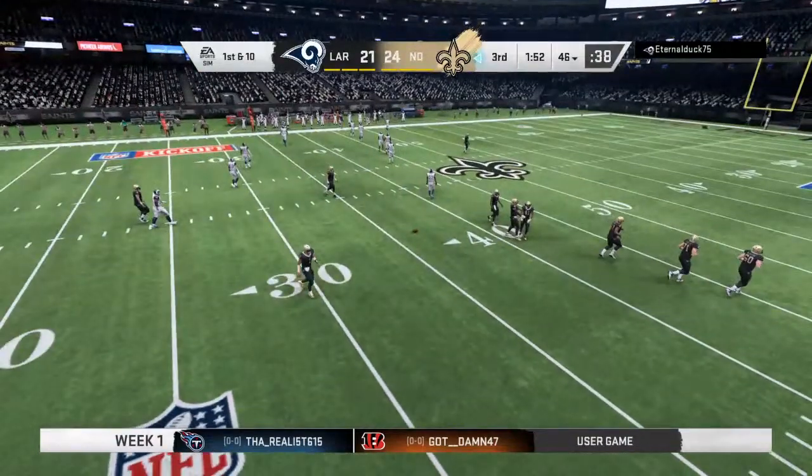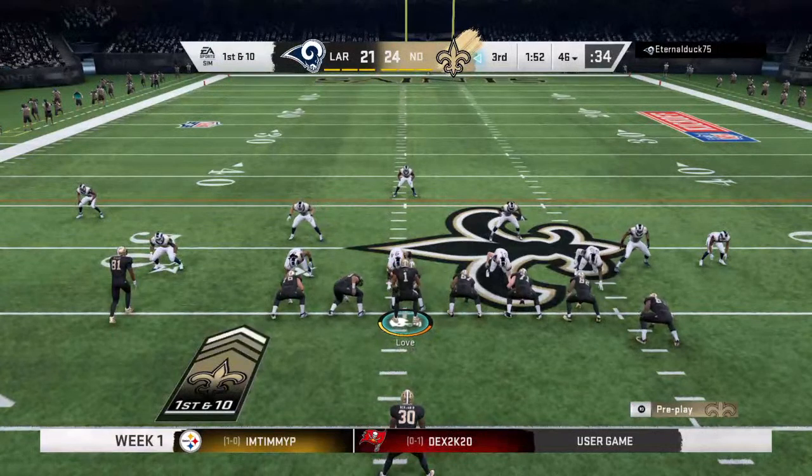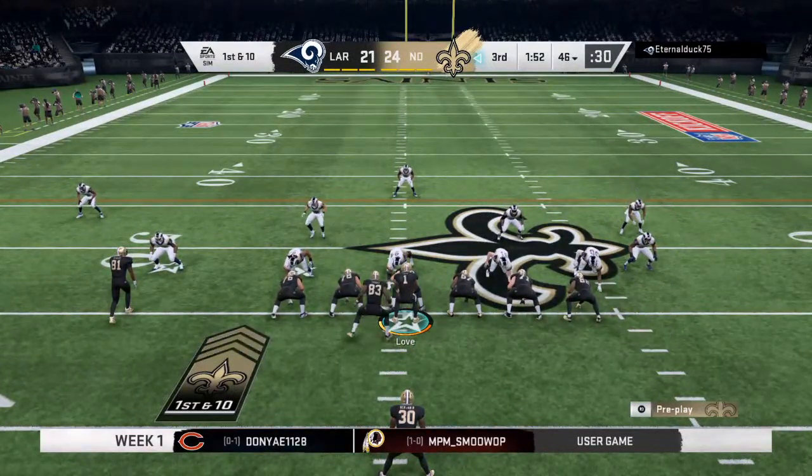I ain't trying to throw no game that pick this year. That was a good throw. Watch the whip.